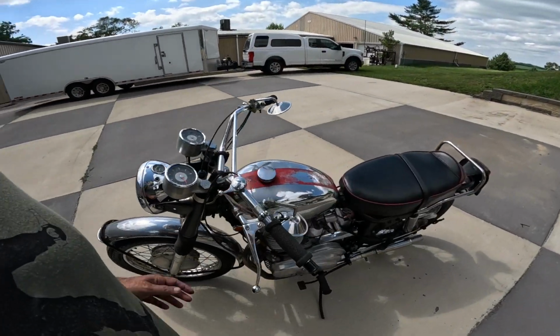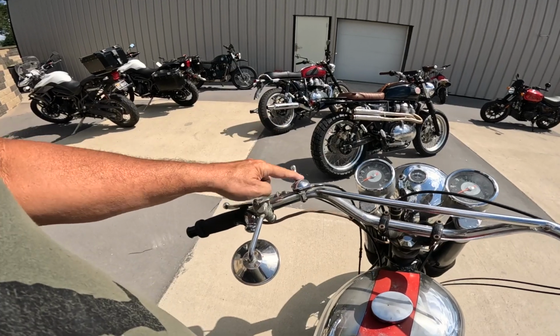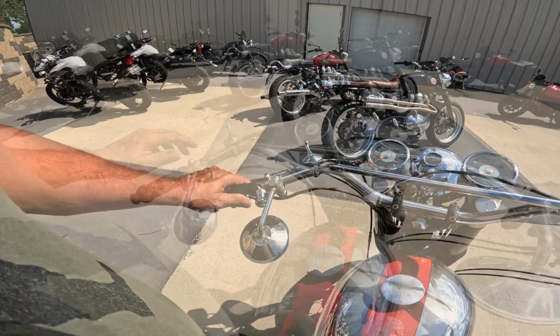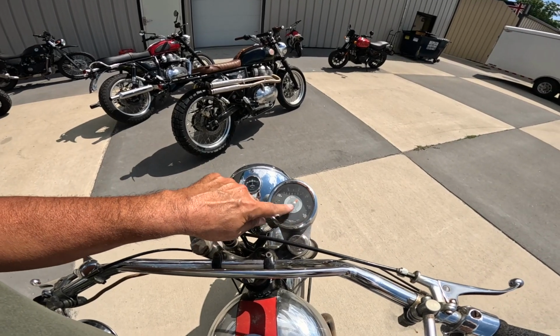Hey, let's take a look up here. Foam grips, very nice. Clutch. Probably the choke. Horn. Don't know what that is. I'm guessing that's a headlight. Amp meter right there. Probably the high beam indicator right there. Looks like Smith's gauges here.